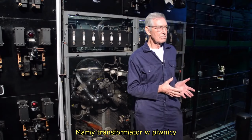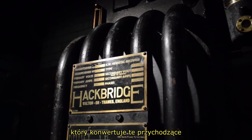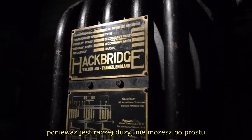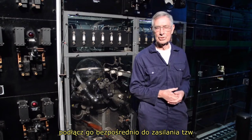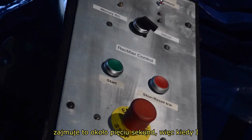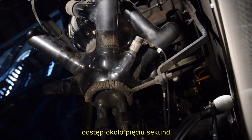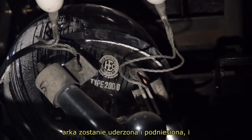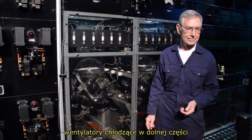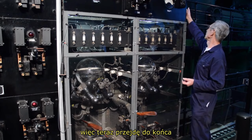We have a transformer in the basement which converts the incoming 3-phase supplies to 6 phases, but because it's rather large, you can't just connect it straight to the supply. So there's a starting sequence. This takes about 5 seconds. So when I press the start button, there will be a gap of about 5 seconds. The arc will be struck and picked up, and you will see it operating. At the same time, the cooling fans at the bottom of the cabinet will also start. So I'll now move over to the end of the cabinet and press the start button.